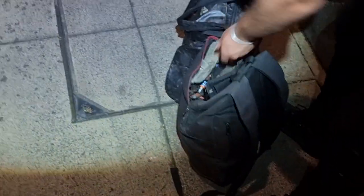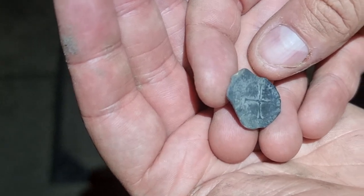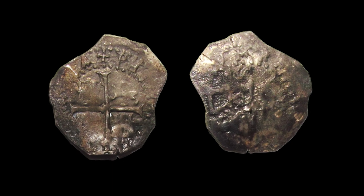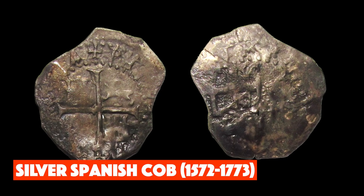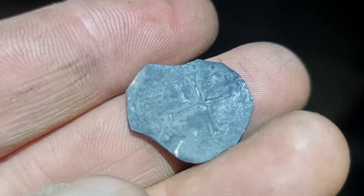Right, let's see the star find. There we are. Oh, man, look at that. Beautiful thing, isn't it? It's a beauty, man. Something on that side as well, a couple of letters I think. It's clean. Yeah, P something I think. You reckon that's better than what you found? Oh, I don't know. Probably. What do you think? Oh, I don't know.